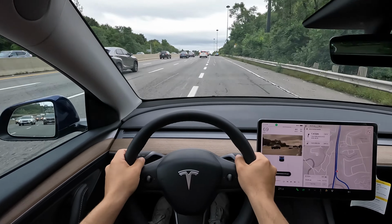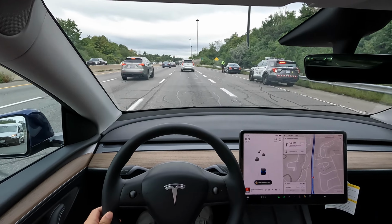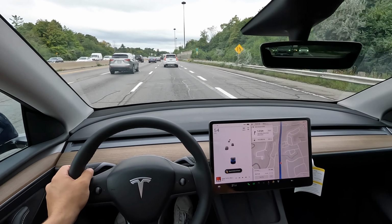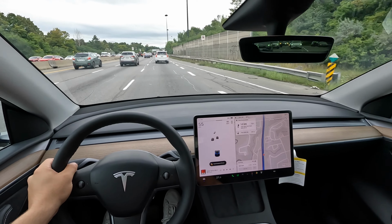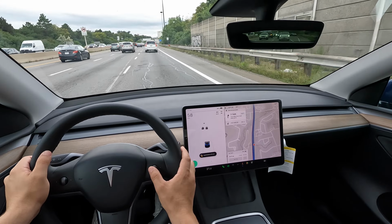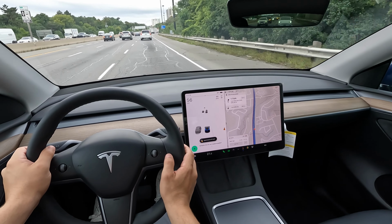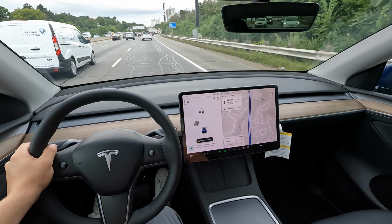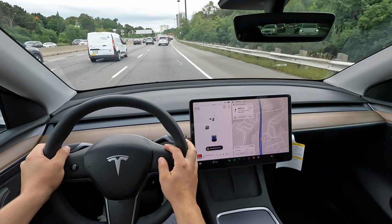Wow, okay. I like that. I didn't like how it felt right before we merged on the highway. The suspension, the rear suspension felt like it was just bouncing around back there. Got a little bit of highway. Now, I don't know, does this car have autopilot? How do we engage autopilot? Yes, there we go. Command is not available. How to engage autopilot? I have no idea.